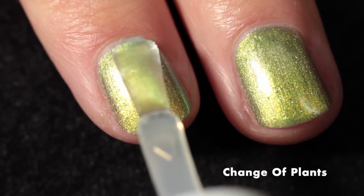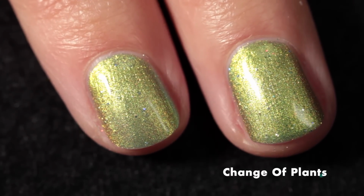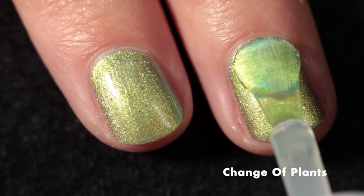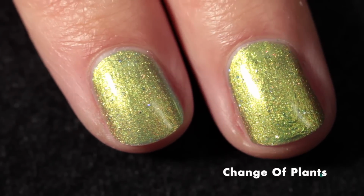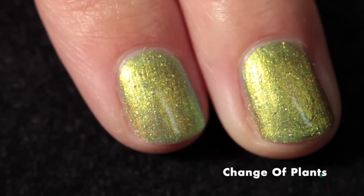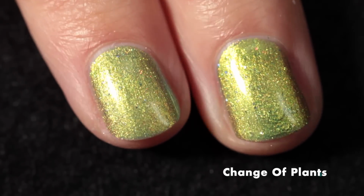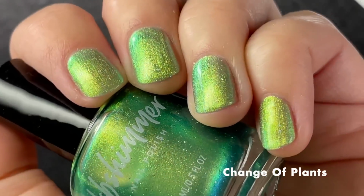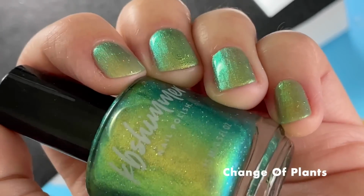So this polish covers really well in 2 coats. You might need 3 depending on your polishing style, but I was happy with it in 2. I also thought it was interesting that it appears a lot lighter on the nail than it did in the bottle. I personally really like it. It kind of reminds me of a Chanel polish from many years ago. Peridot, however you want to pronounce it.